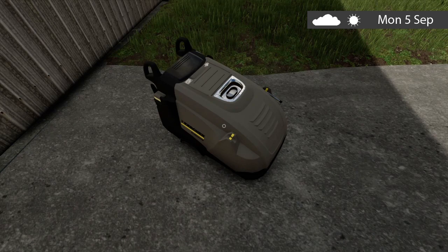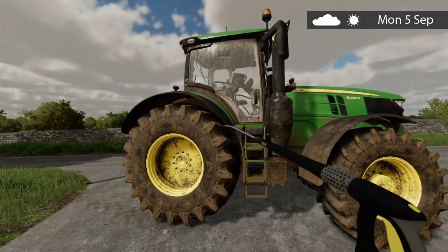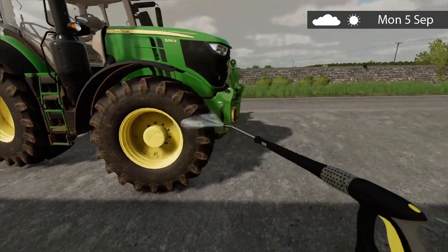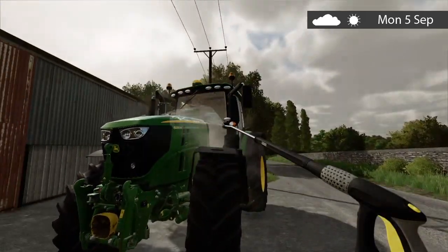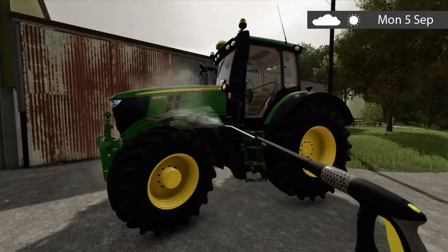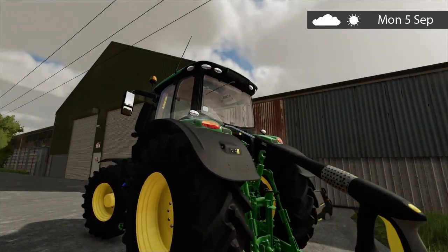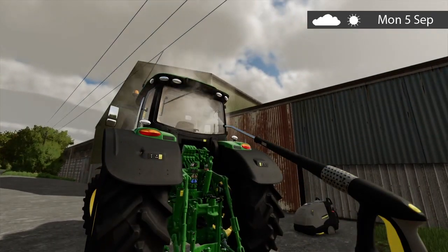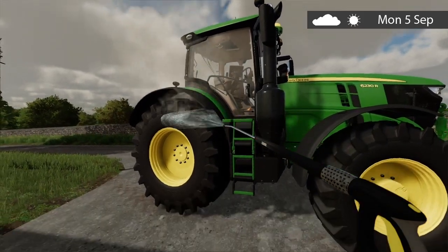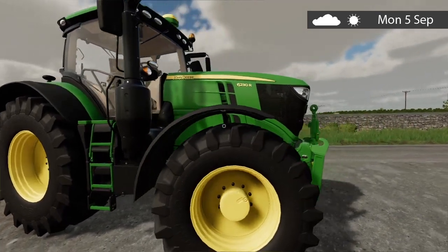Look what I've bought. Pressure washer. No more bucket and sponge for me dealing with these. So much easier to clean all the mud off with this. Perfect. Looks as good as new, doesn't it?